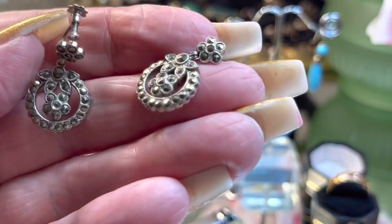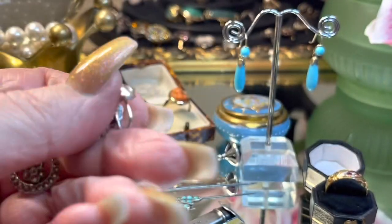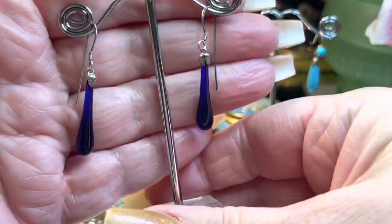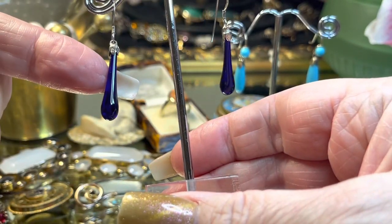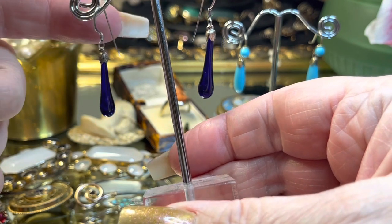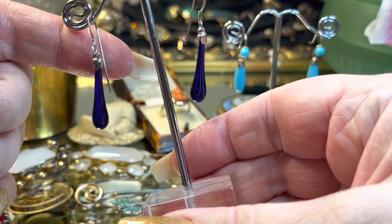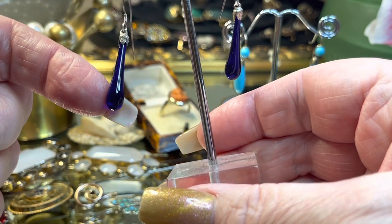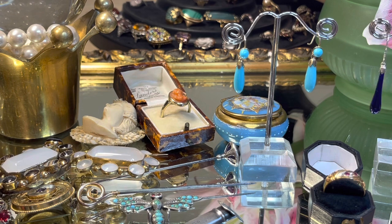Beautiful Art Deco screw back marcasite earrings. Art Deco Bristol blue. They were probably on, no, they weren't on different wires because those are those really long French hooks that they did with Deco earrings. But this is, of course, rare Bristol blue glass. Rare in that they quit making it during the Art Deco period. And only started remaking it in the 1990s.